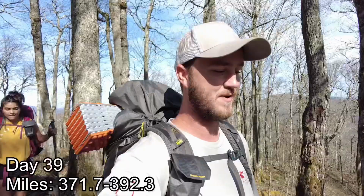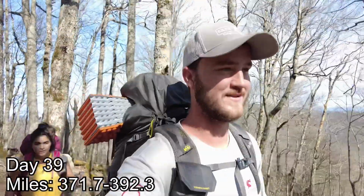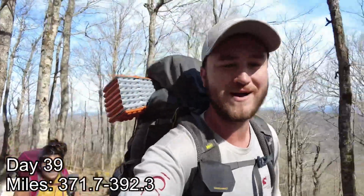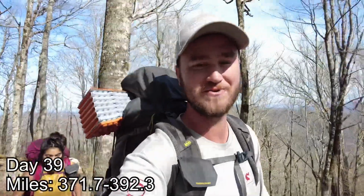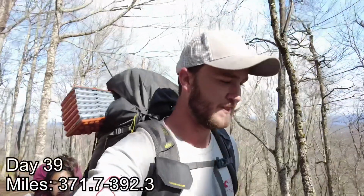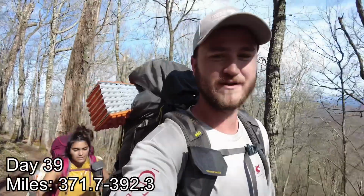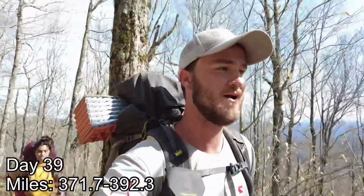The Grassy Highlands are so popular because of the wild ponies. But no cool wild animals, at least unusual wild animals, on the Roan Highlands. What we do have is a series of grassy balds, which should have some very nice views on them. I don't remember how many we're going to cross over. I want to say at least 3. It's roughly a 15-mile section of trail in the Roan Highlands, starting the day around mile 371.7, I believe. It's day 39, and we're just going to keep heading up this mountain.